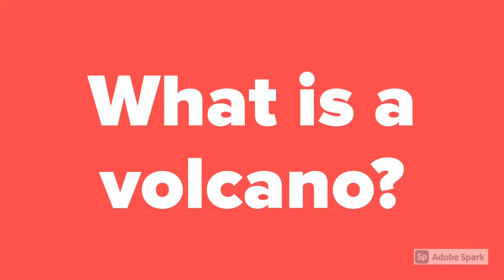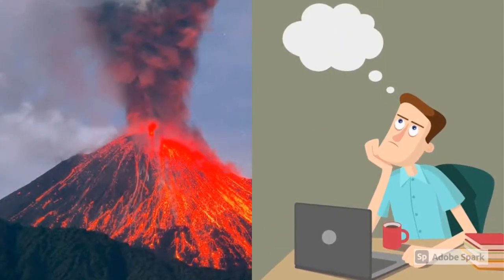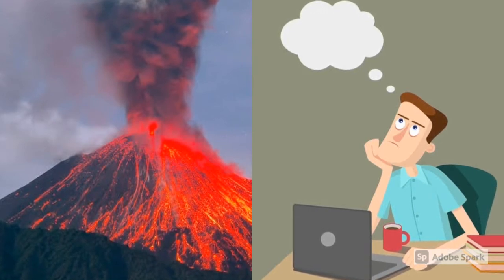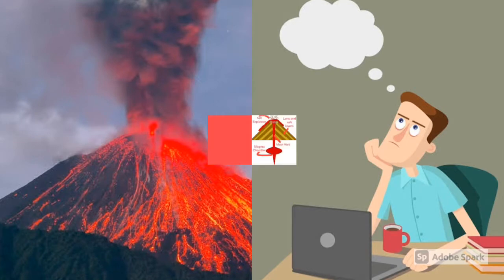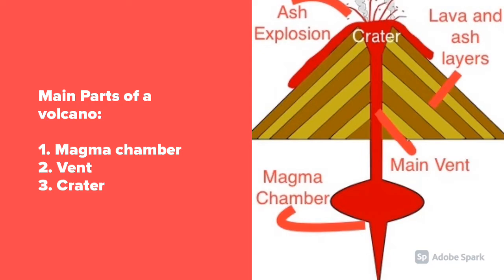So what is a volcano? A volcano is an opening in Earth's crust where lava, pyroclasts, and gases are ejected onto the surface during eruptions. The three main parts of a volcano are the magma chamber, the vent, and the crater.